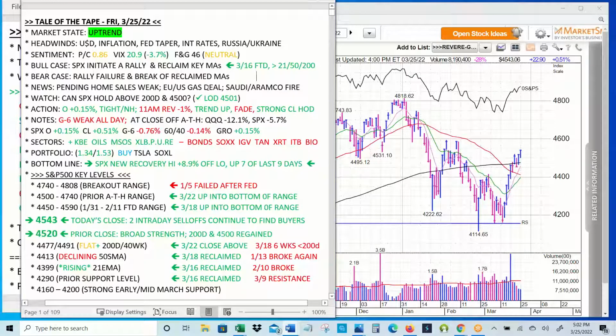The EU and the US inked some kind of a gas deal that will reduce the reliance of Europe on Russian gas and oil. I don't know the details of it. We also had the Yemen Houthi rebels bomb a Saudi Arabia Aramco processing facility. So that was one of the reasons for a spike in oil and a drop in the markets early in the day. We came back from there, faded again, but had a strong close.